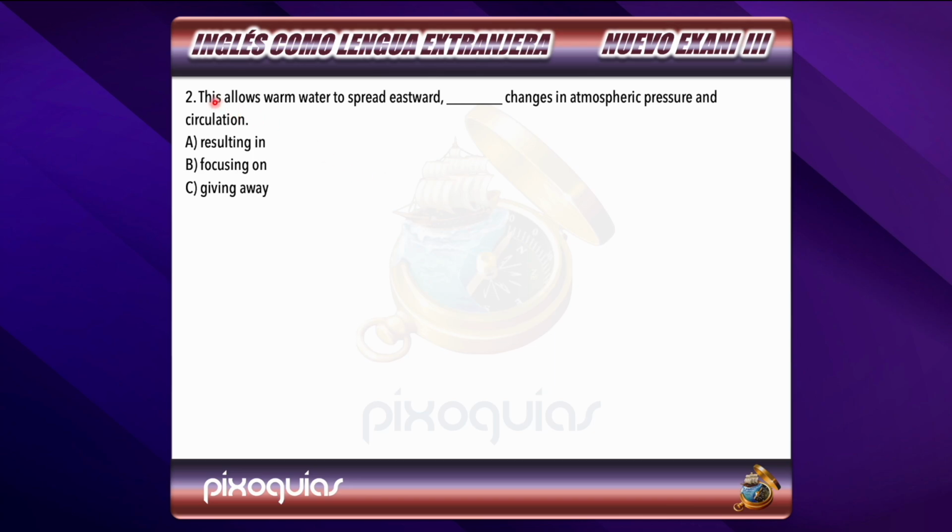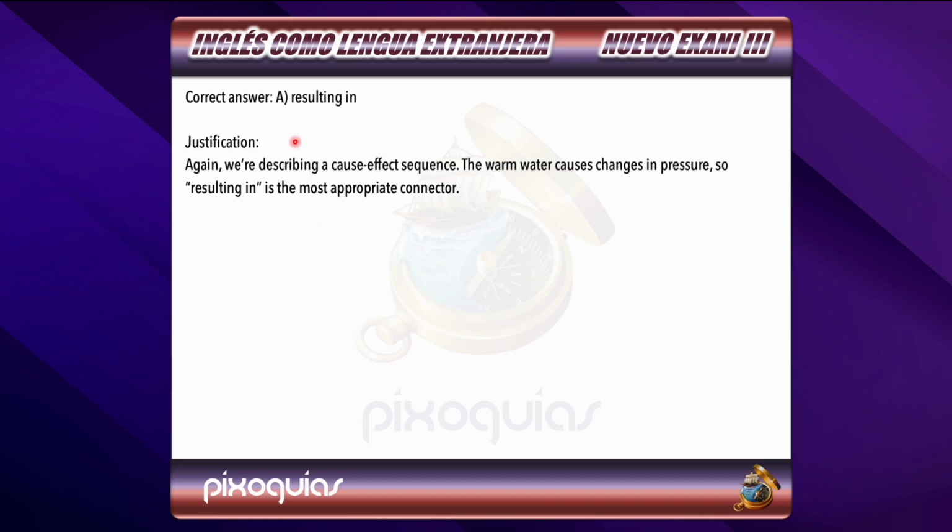2. This allows warm water to spread eastward. Changes in atmospheric pressure and circulation. 2. Resulting in, focusing on, giving away. Answer A. Resulting in. Again, we're describing a cause-effect sequence. The warm water causes changes in pressure, so resulting in is the most appropriate connector.